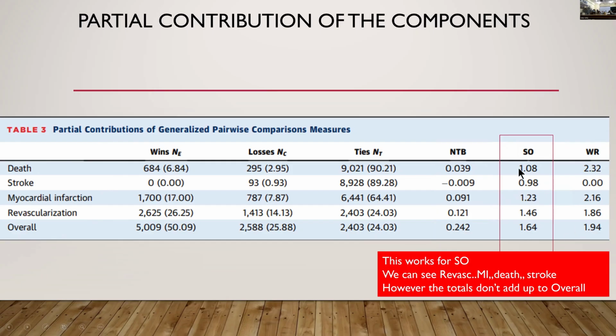Now you see success odds also, 1.09, 1. So remember NTB, which was the highest NTB? Revascularization. Then we said myocardial infarction. Then we said this. And you can see success odds also 1.46, 1.23, 1.08. So you can rank the outcomes based on NTB or success odds. But if you add up all the success odds, it comes to more than the total success odds. Whereas with NTB, you can add all of them, and it comes to the total overall NTB. So we can't do that with success odds. Yeah, just to understand.